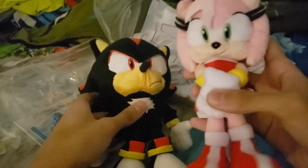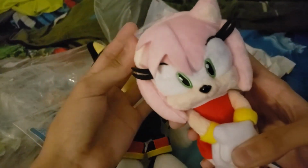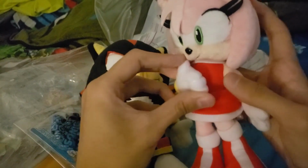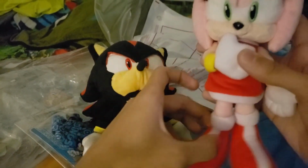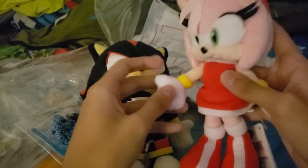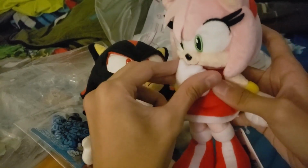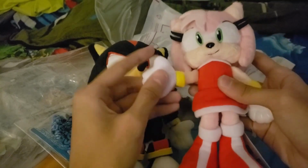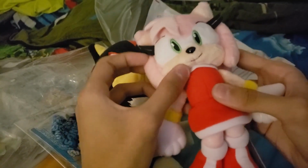But I'm just gonna say it right now, I think this might be my favorite Amy plush ever that I have in my entire Sonic collection. It easily just beats the GE Modern Amy plush for me. I don't know, I just think she looks really good. She looks so perfect. I just love how she looks. She's just amazing.